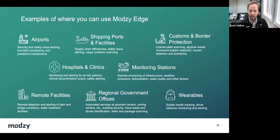Remote facilities, very similar to monitoring stations, but imagine more of a large facility where potentially people are. So the live models could save lives, could influence people's health, could just influence productivity, instances like that. Similar to a bridge or a railroad, we could be monitoring for cracks in dams. We could be monitoring turbine speeds and health. We could be monitoring water treatment facilities, whether that is the water incoming, the water outgoing, however it's being used. A lot of those sort of use cases we see day to day.